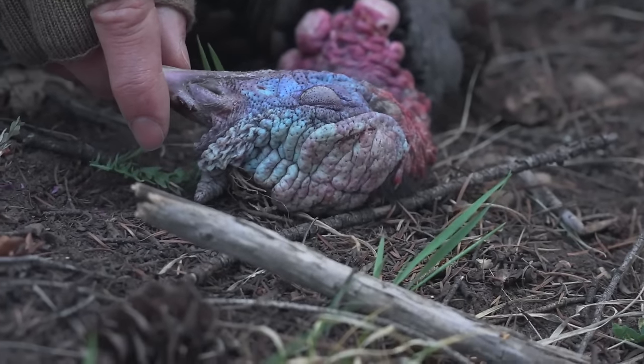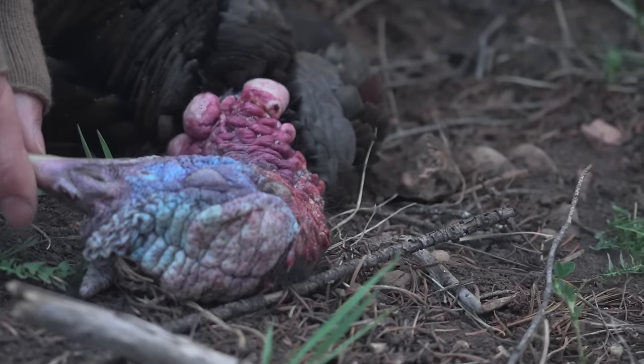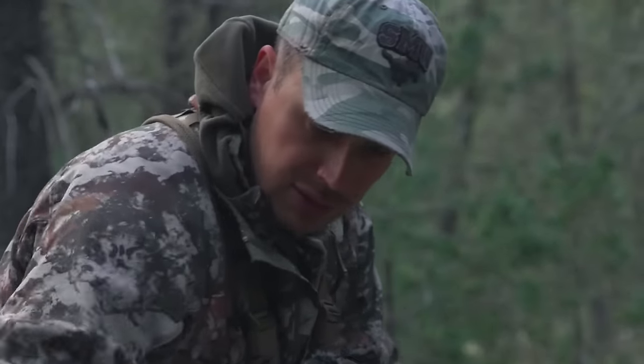Isn't it wild that that sound comes out of that little beak? Yeah. It was cool to hear him, like, at the end of his gobble, he had this little rasp kind of thing. Yeah, he had some weird stuff going on. It's cool when you're that close, you can hear all the different dynamics of what they actually sound like.